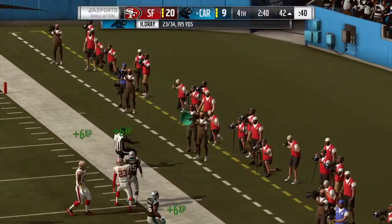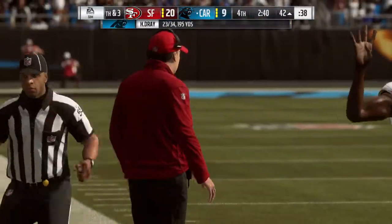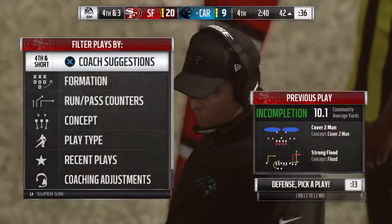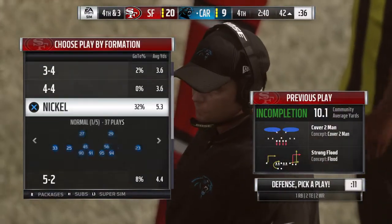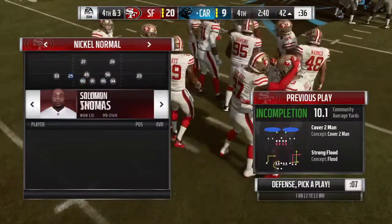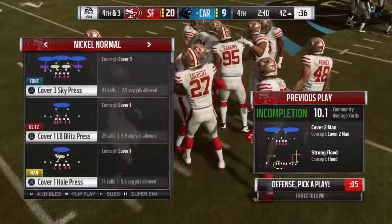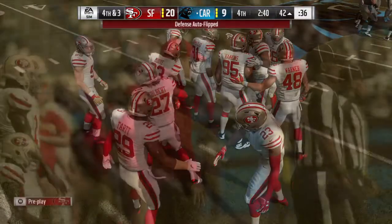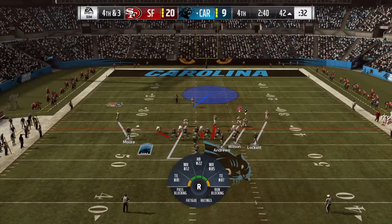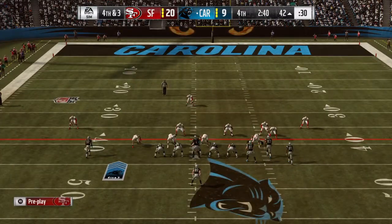And that is incomplete. I'm not sure we could spot any tendency here on this 3rd down. They could have run it or passed it. Either one was available. They chose to try and get it through the air, but they were unsuccessful. And they're indeed going to go for it here on 4th down. So trailing here in the last quarter. Let's see how this plays out.